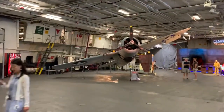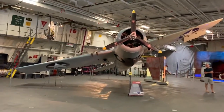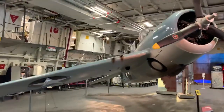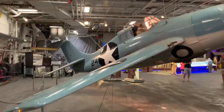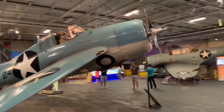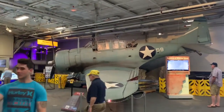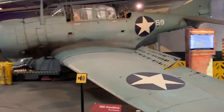Battle of Midway Theater. That looks awesome. What is that? Warhawk? Looks like Wildcat. F4F. They got birdies living in here too. That is freaking sweet. And what we got over here? Dauntless dive bomber.